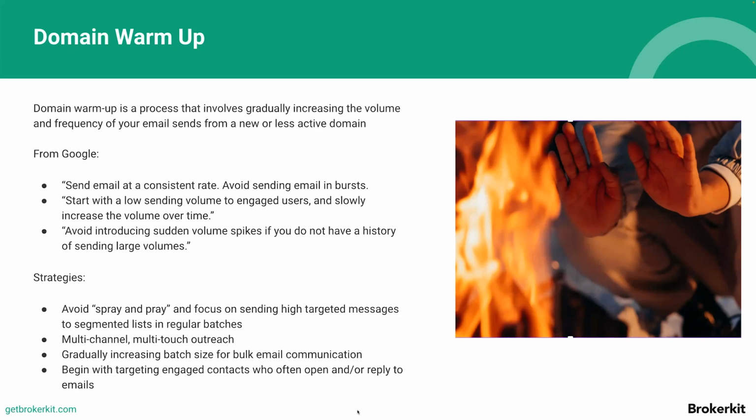Gradually build up. Okay. And then the other thing is use engagement tracking in your tool. So we have it in Brokerkit, whatever tool you're using. All these things apply. If you can target messages to people that are engaged based on replies, clicks, opens. Same goes for texting, right? If you've had some kind of interaction with them and you're following up, that's going to help you.